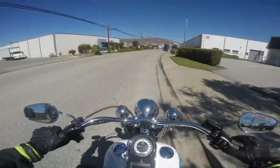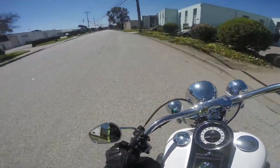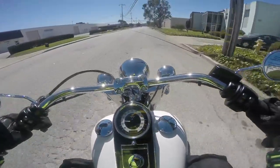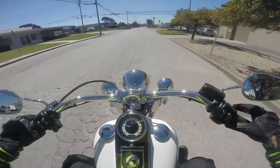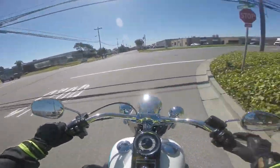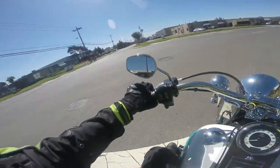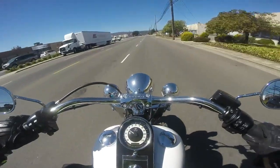Man, I'm enjoying this ride. This is a very exciting bike to ride, very exciting. And it's also quite agile. Look, it's easy to turn, very nice and agile. And the acceleration you get, you don't even have to change gears. You've got a lot of acceleration and pull.